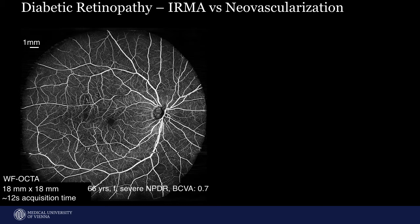In our clinical routine, there are circumstances, particularly in diabetics, where FA is not advised, such as in patients with impaired kidney functions, allergic reactions to the dye, or simply bad veins. However, it is needed, for instance, when the treating clinician cannot make the differentiation between an IRMA and a neovascularization by slit lamp examination alone.